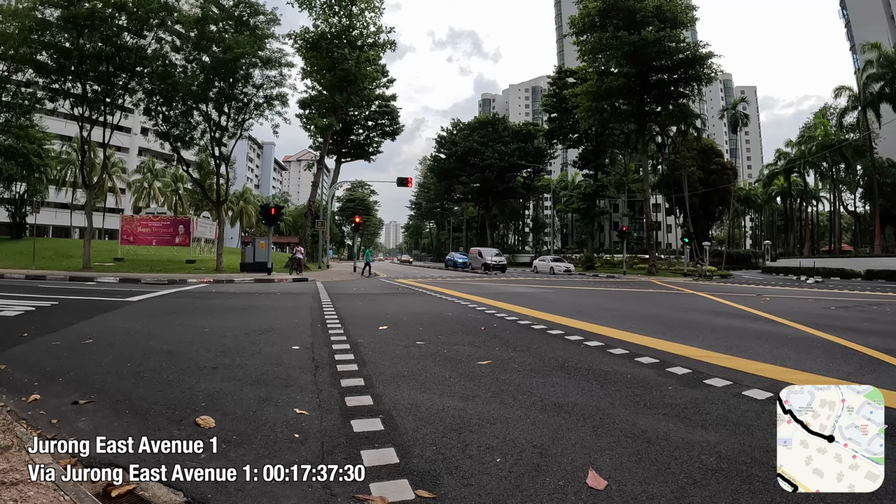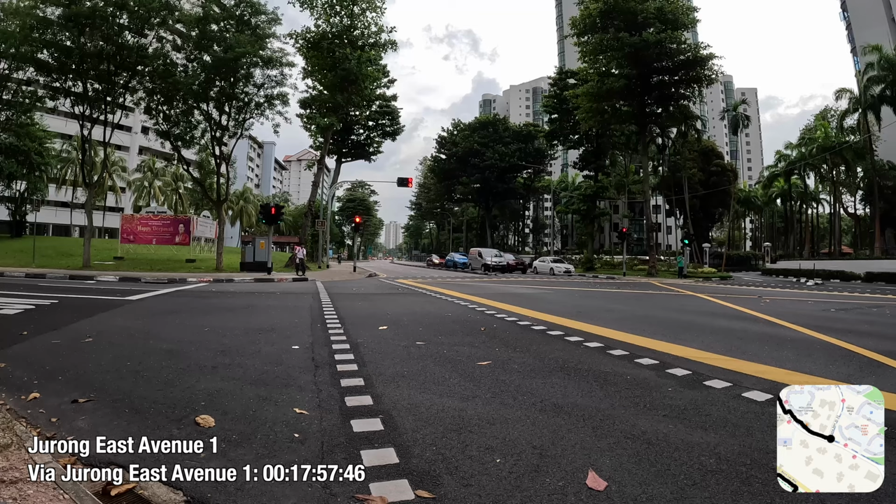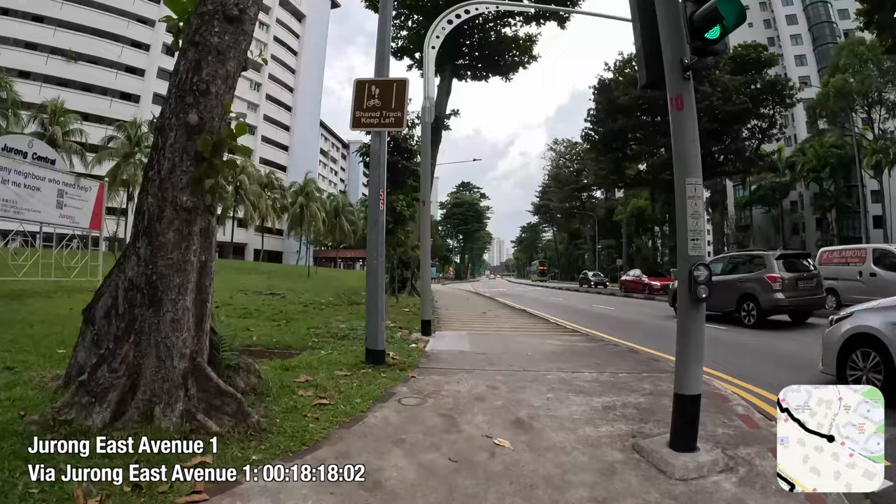Another thing to note is that many shared paths in this town are not buffered from the motor traffic directly to my right. The requirement nowadays is to have at least a 60cm buffer from the curb. Without the buffer, people in the opposite direction just have to make one mistake and they will find themselves on the road, against the flow of traffic, which could lead to a terrible accident.